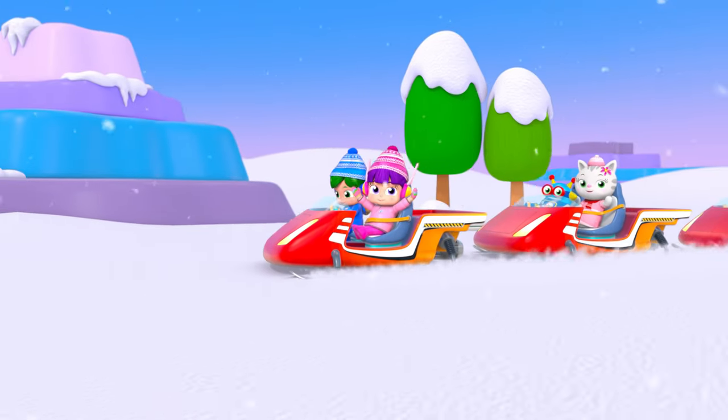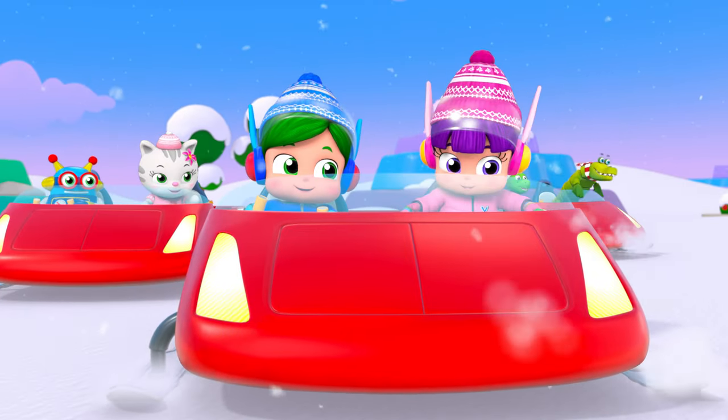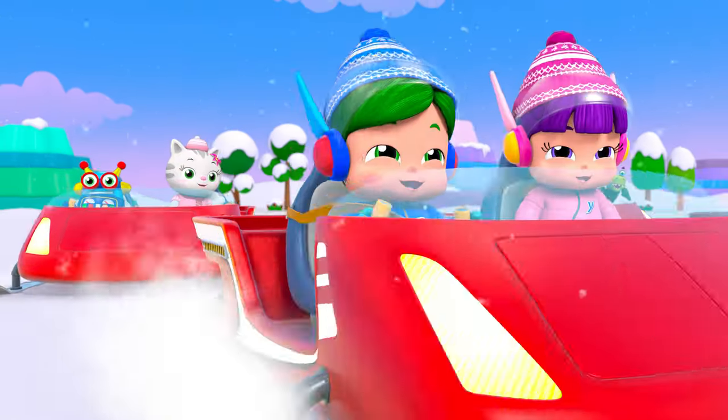Lots of snowflakes, can you see? Snowflake shapes fall down on me. Frozen shapes lay all around. Can you name the ones I found?